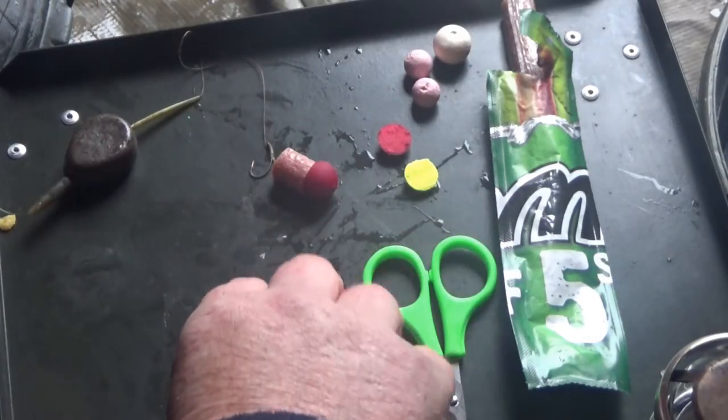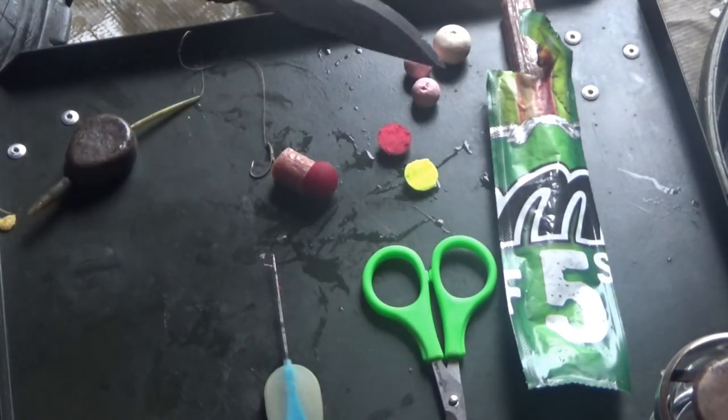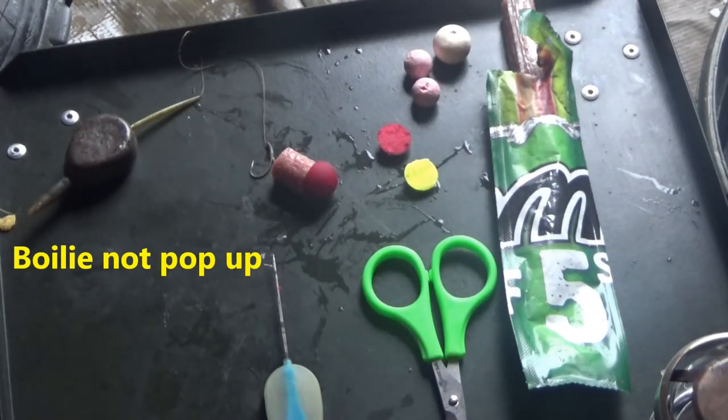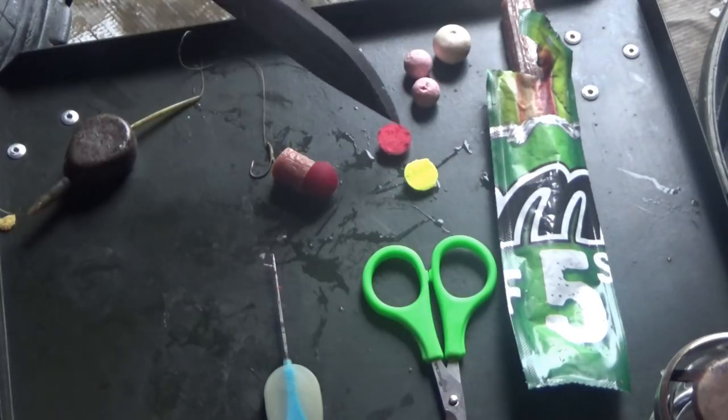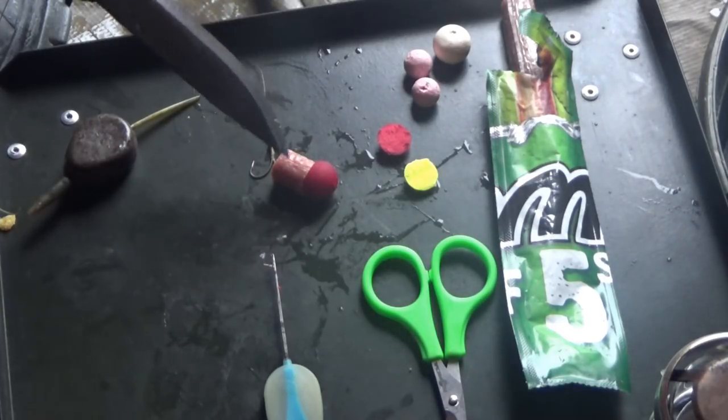Okay, so you can see what I have been fishing with. I've been fishing with these strawberry 12mm pop-ups. Been using a white pop-up, and I was using a Zig earlier on as well, and had nothing on that. No one's had anything on the lake so far. So what I've done now, I've changed to some pepperami topped with a krill boilie, so that's a bottom bait.